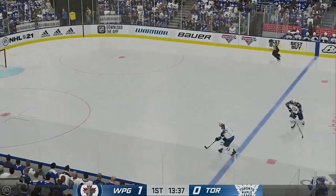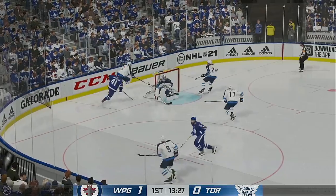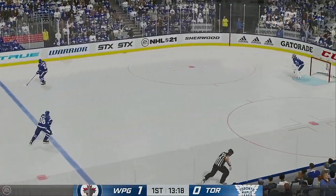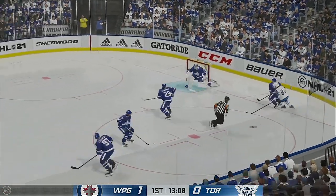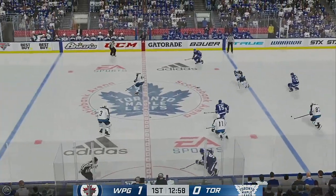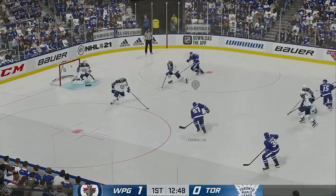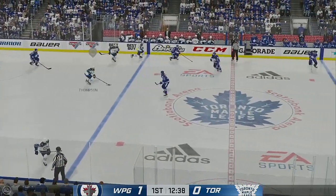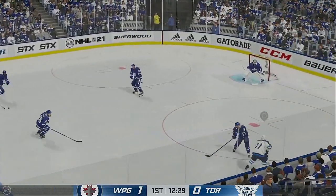Through the neutral zone, moving the puck along the side. Throws it in. Pullman's got it in the defensive zone. Slides the puck over to Appleton. Sends it in deep. Toronto's got a hold of it against the wall. Puck scooped up by Kerfoot. Toronto's working the transition through the middle of the ice. Takes control of the puck. Moves it quickly over to Thompson. Right up the gut into the attacking zone.